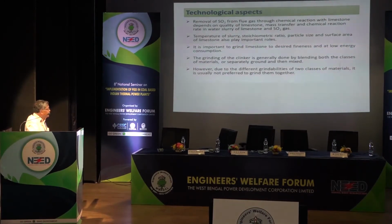Now, removal of SO2 from flue gas, I am coming to the main. Through chemical reaction with limestone depends on quality of limestone, mass transfer and chemical reaction rate in water slurry of limestone and SO2 gas. As pure as possible limestone is required. That reduces the cost. That improves the efficiency of the system. And we have a very large reserves of that kind of high quality limestone in Madhya Pradesh, in the area many of you perhaps know, Satna, Katni, Maihar. That is the reason we have a very large number of cement plants there.